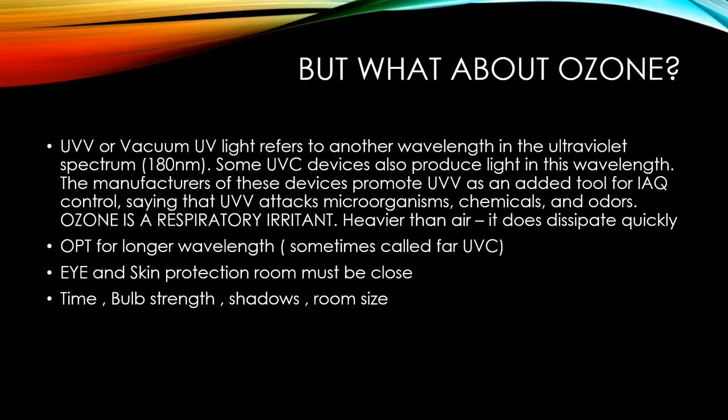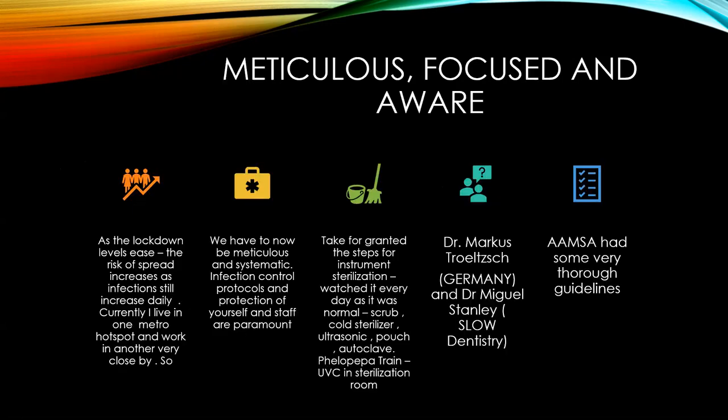You have to think of maybe an automated or timed system, an infrared system where you can maybe switch it on with an app. So there are lots of things to think about if you're considering ozone, and then you opt for the longer wavelength, of course. And then the time is important: what is the bulb strength? Because the stronger it is, the shorter the time. Are there shadows or hidden areas in the room, and how big is your room, depending on how much UVC you need? What's really important at this time is that you have to be systematic. You have to be meticulous, focused and aware.